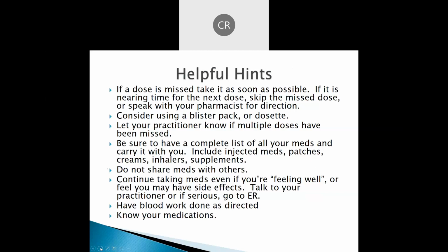Continue taking your medications even if you're feeling well. I've had a lot of people over the years say, I stopped taking my blood pressure medication. My blood pressure was really good. Well, your blood pressure might have been good because you were taking that blood pressure medication. So again, important to keep taking.